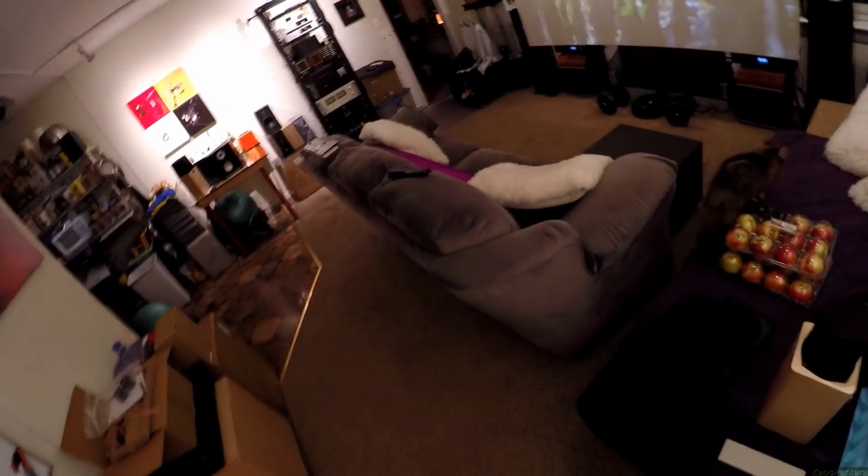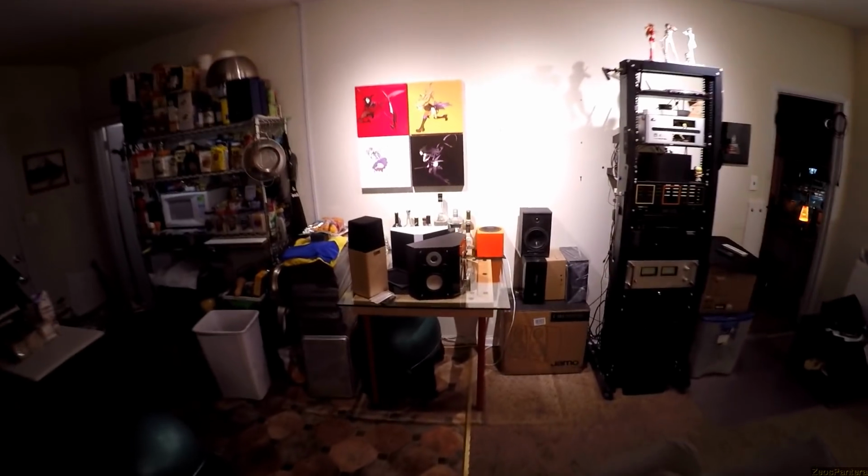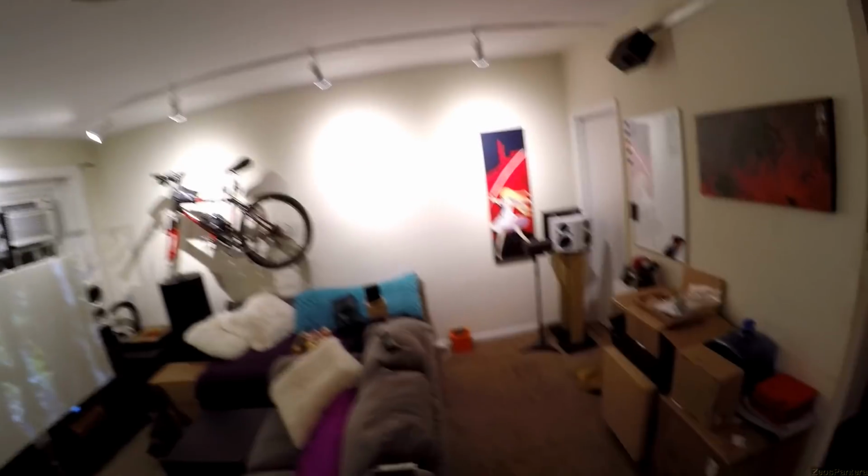I will find a matching stand exactly this tall, and then that's it. I get a piece of PVC pipe, just put it there, or mount on the wall and just have it support. Rear channels are not hard. Everyone is afraid of putting in rear channels. Oh, it's so much work. We got to run the wires around the room, or we got to run them under the floor.